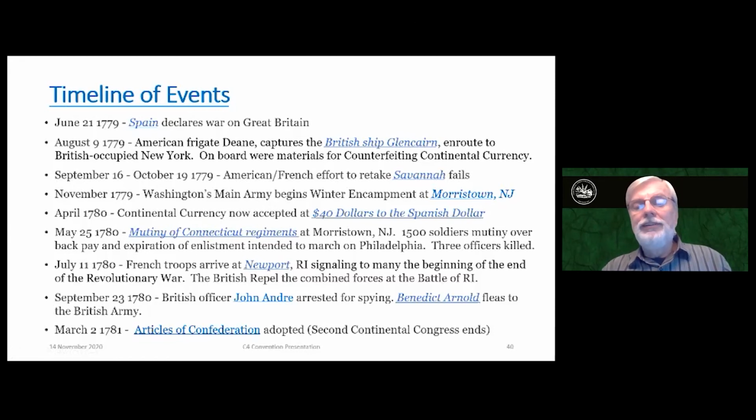Now, they really did a job. Since there's no backing and a lot of counterfeits out there, continental currency, you need $40 of the continental currency to make one Spanish dollar. So it's worth about 2.5 cents to the dollar. Okay. It is getting to be just about worthless.